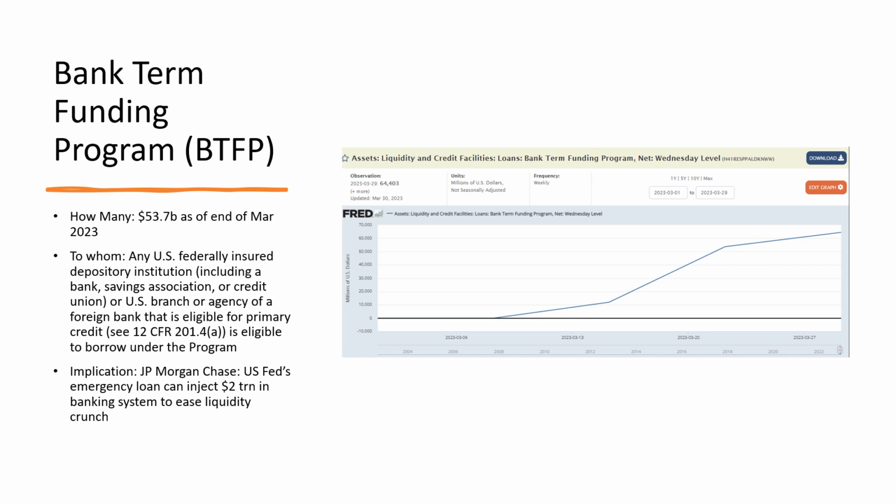The lending rate of this program will be the 1-year overnight index swap rate plus 10 basis points, and the rate will be fixed for the term of the advance on the day the advance is made. And for the collateral valuation, the collateral will be valued at par value and margin will be 100% of par value.